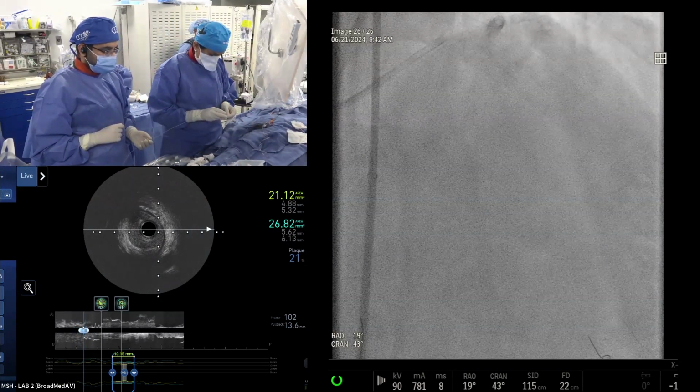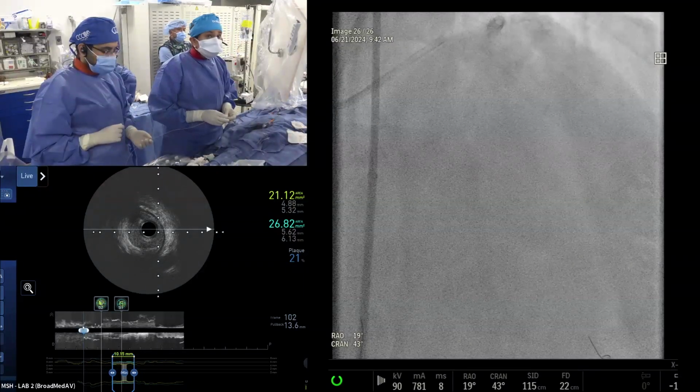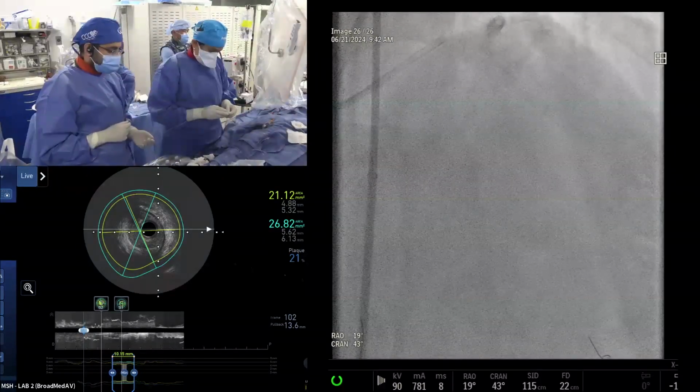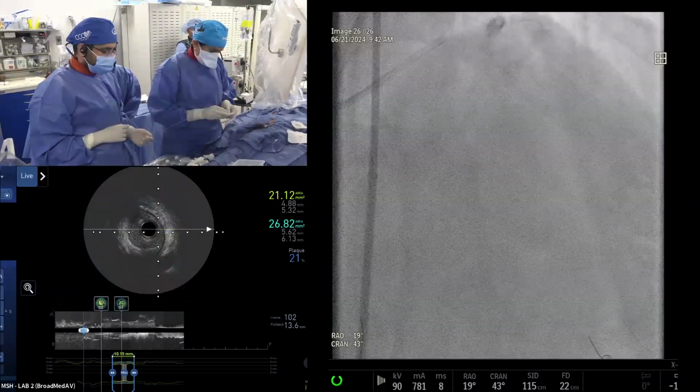The majority were severely calcified, like 85%, and 15% were moderate. We had two or three patients with a little borderline CK elevation. Otherwise, no complication at 30 days. Event rate excellent.